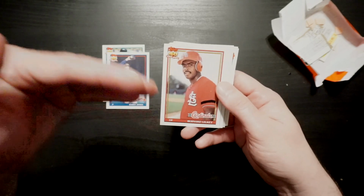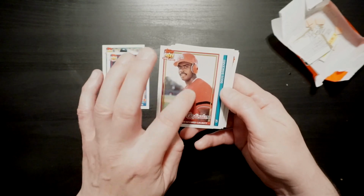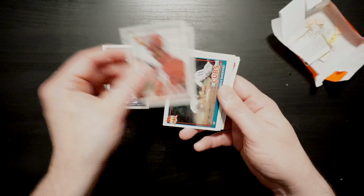And Gilkey was going to be one of the players that took them into the next generation. It did not work out that way, but I still have fond memories of Bernard Gilkey in this era.